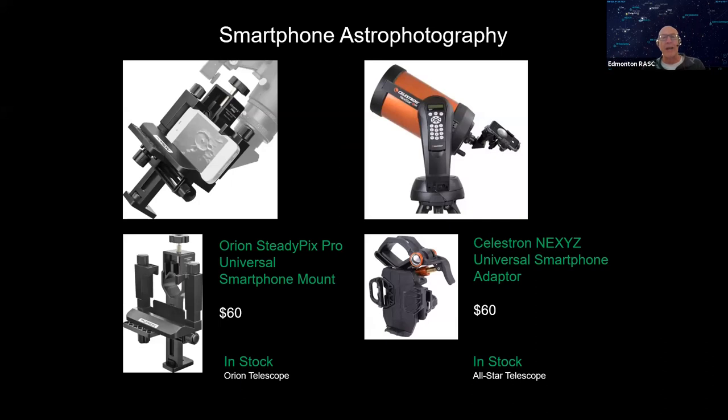This is the attachments. So the Orion has something called the SteadyPix Pro, which is in stock, and you can see it mounted there on the left on the back end of a refractor. And then Celestron sells an adapter also that you could put, and you can see it up there on the back end of a Schmidt, of a compound telescope, right? So they allow you to clamp on a phone's camera right where the eyepiece would be in order to take pictures.